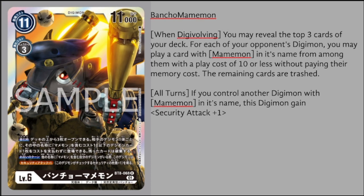So what this card is doing is he has a nice when digivolving ability where you get to reveal the top 3 cards of your deck, and for each of your opponent's Digimon, you may place a card with Mememon in its name among them that has a play cost of 10 or less for free, and then the remaining cards get trashed. So this is kind of acting similar to what Submarimon was doing, where it's allowing you to play your Mememons instead of just any card off the top that's level 5 or lower.